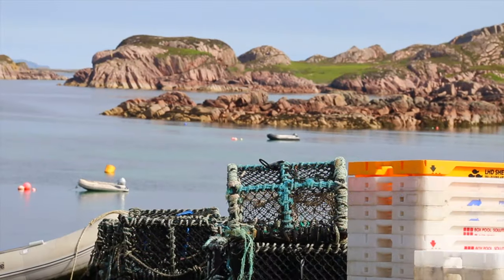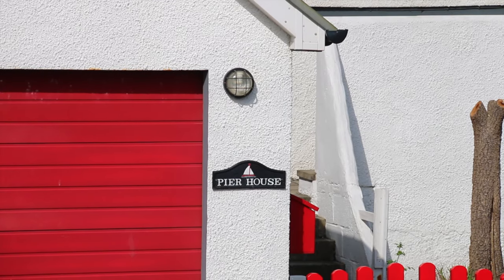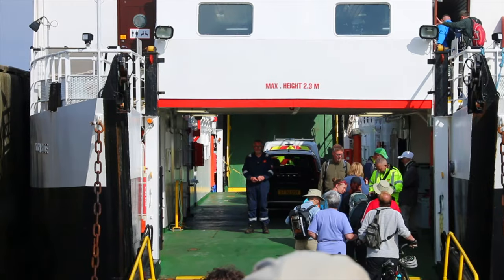That morning we left Fidden Farm Campsite and drove 5 minutes down the road to the tiny little fishing village of Fionnphort. We caught the 20 minute ferry over to the small tranquil island of Iona.